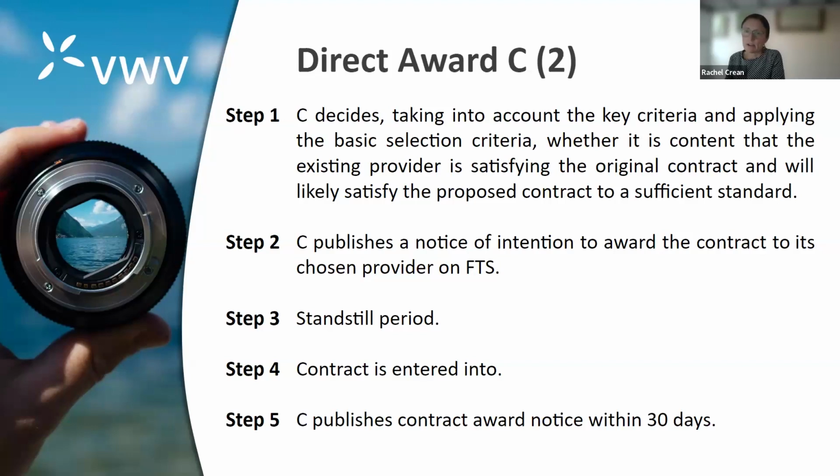And when you're comparing values, you take into account any kind of planned contract extension. So often you'd have a contract that was, say, 3 years plus a possibility for a 2-year extension. You take into account the full 5 years. But if there had been unexpected additional extensions, for example, if the contract had to be extended because someone challenged the procurement process initially, then those wouldn't be taken into account.